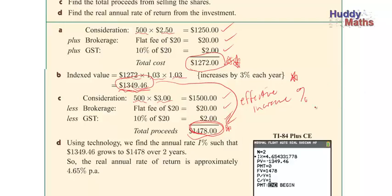Right, so if we go to the calculator, we've got 2 years, we don't know what that is, so we'll put that in after future value. We're going to use the indexed version, indexed value, looking at what the money had to be in 2 years' time to have the same purchasing power. No payment, future value went to that, and it's one calculation per year, because we overall want an annual rate. And if you do, you find it's 4.65%. So the idea here is to allow for, and this is called indexation, allow for inflation.